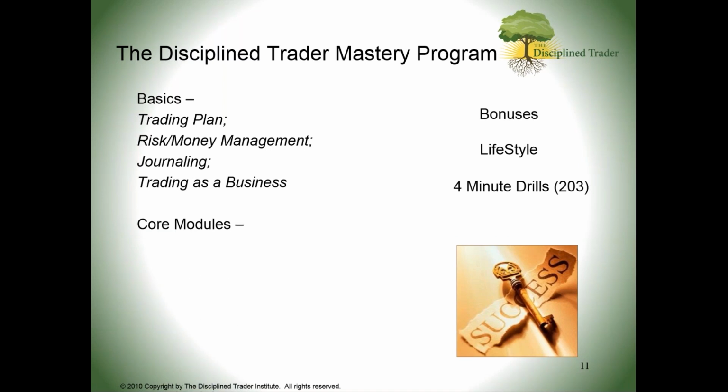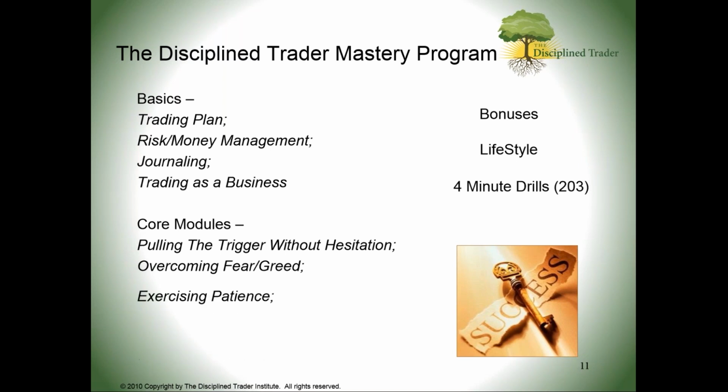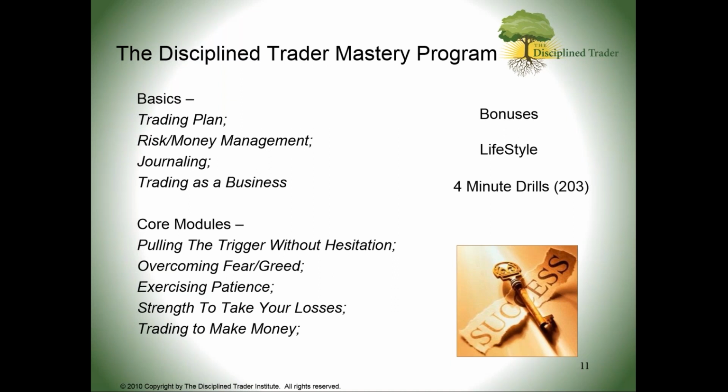So there's a basic section, but the real section is the core modules where we have mental trainings. They're 7 minutes long. You take them before you start trading. They're meditations, and they're not fall-asleep meditations. They're sit-in-your-chair, close-your-eyes meditations, and you're going to love them. This is the way we build neural pathways to create neural nets that will now control your decision making, a whole other science that you'll see explanations of if you want to on the site. But pull the trigger without hesitation, overcoming fear and greed. We went through these, the points that may have hurt you before, but now I'm going to help you with these. We have separate core mental trainings.